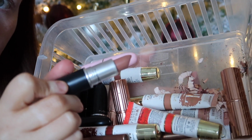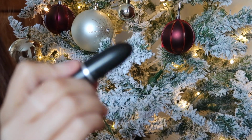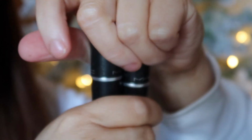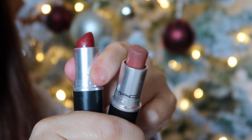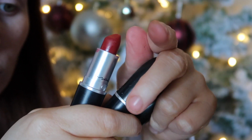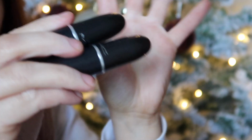I don't know how else to explain it. This will be kept. This is probably one of my most worn lipsticks. Then we have got 2 other MAC lipsticks. We've got Russian Red, and then we also have Velvet Teddy. So one is, as you can probably tell, a red, and the other is kind of like, do you remember that nude that Kylie Jenner wore all the time? That is what that one is. So I'm going to keep both of these because I love my MAC lipsticks.